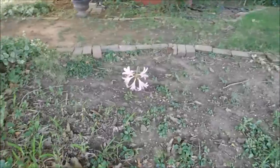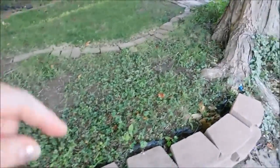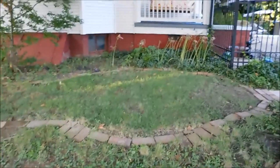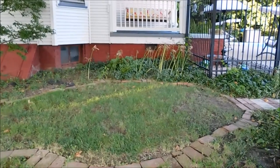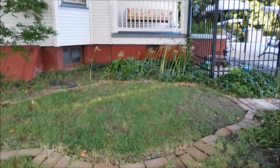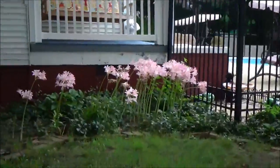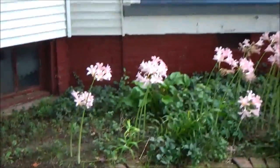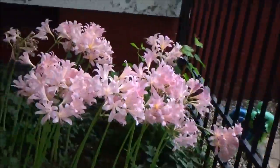And there's really nothing here. There was, but for some reason it didn't come up this year. I don't know. And I had some tulips back here. My husband actually did a vlog on that. I'll just insert what they used to look like, because right now they look dead. Now the tulips.